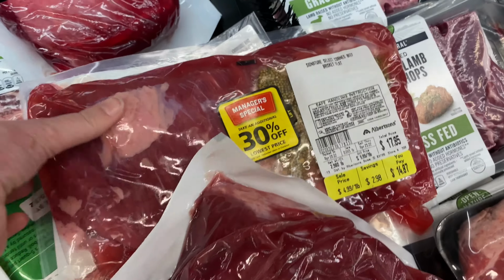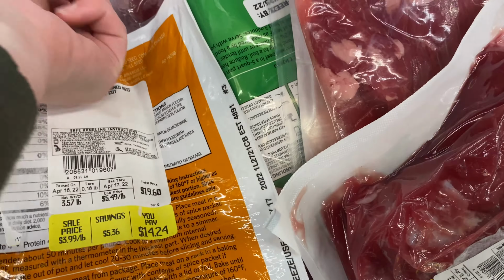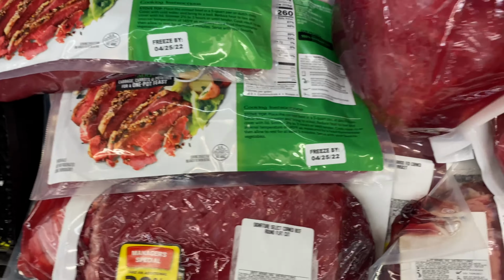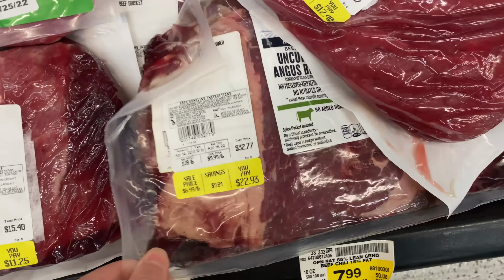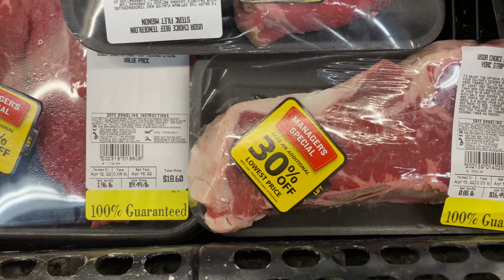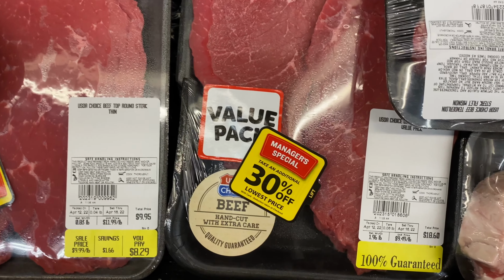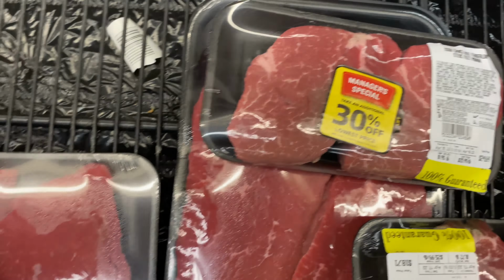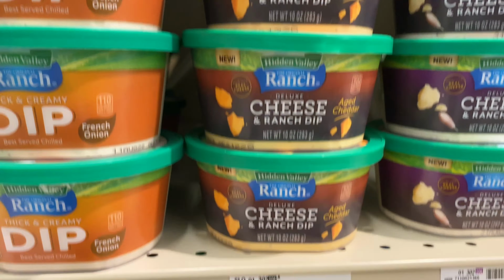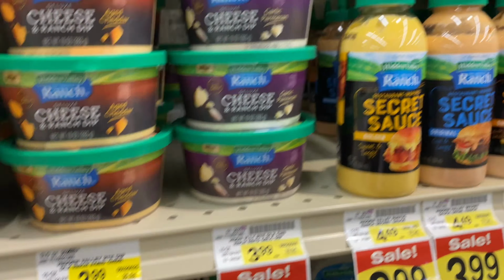So the next place I went was around the meat counter or deli counter, and they had lots of meat on sale with the manager special 30% off stickers on them. They weren't meats or cuts of meat that I typically use, and so I passed on those, but I just wanted to show you that sometimes you can also find meat on clearance, so definitely check around that meat counter or deli counter in your store.